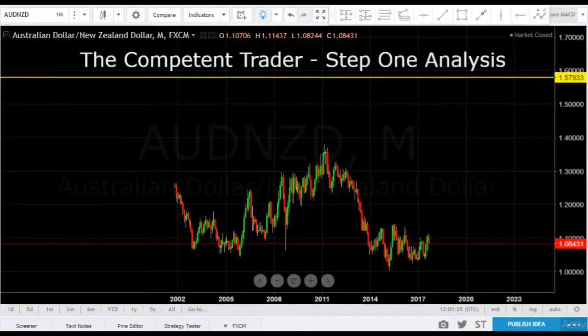Okay guys, so for our step one analysis, we're going to look at the Aussie-New Zealand dollar pair. And as we mentioned in the introduction of the competent trader, the big picture, we always need to start by having a historical view of what's happened to the pair before we've got to where we are today. Because there isn't any point in looking at a chart on a 15-minute time basis and considering that you actually know what's going on. You have to know what's happened in the past to give yourself an idea of how the pair moves.